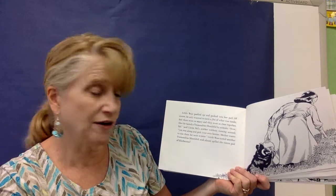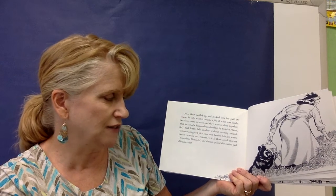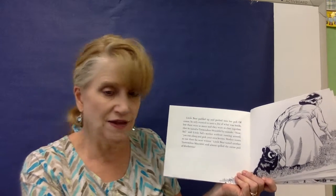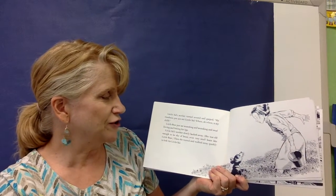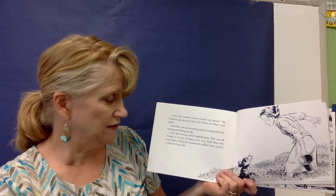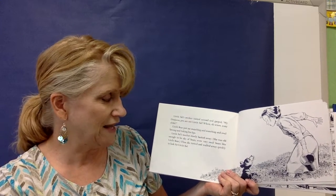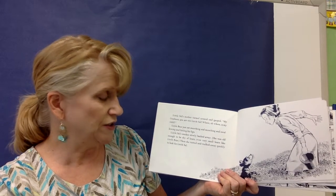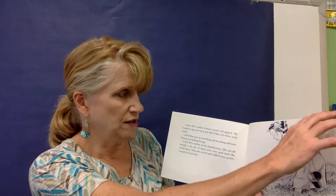"Now, Sal," said little Sal's mother, without turning around, "you run along and pick your own berries. Mother wants to can these for next winter." Little Bear tasted another tremendous mouthful and almost spilled the entire pail of blueberries. Little Sal's mother turned around and gasped, "My goodness, you are not little Sal. Where is my child?" Little Bear just sat munching and swallowing and licking his lips. Little Sal's mother slowly backed away. She was old enough to be shy of bears, even very small bears like Little Bear. Then she turned and walked away quickly to look for little Sal.